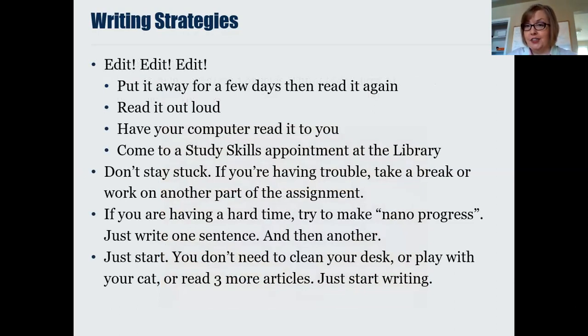There's lots of also different techniques for editing. So you put it away for a few days, read it again, read it out loud, have your computer read it out loud to you. Seek out some support, whether that's through study skills at King's. Almost every university has some type of study skills capacity. Send it to someone. I have a great aunt who loves to read my writing, and so I send her things all the time. So she enjoys going through them and picks up lots of my mistakes. So whatever works for you, find a technique so that you can have a second look before you submit something.